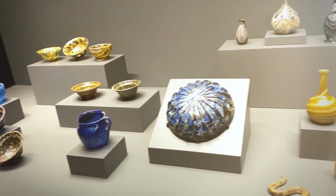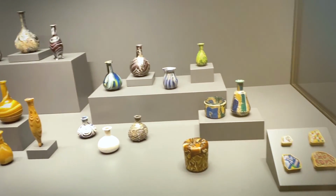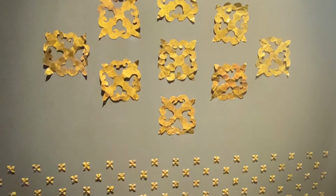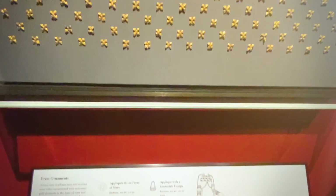It's crazy to think all of this has been so preserved over the years. This is all BC. History is truly incredible. These tiny gold pieces were to be attached individually to a lady's dress.